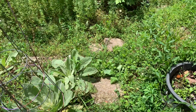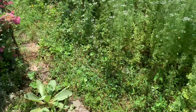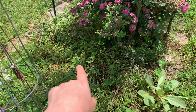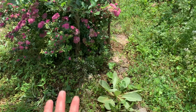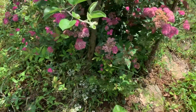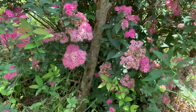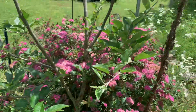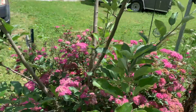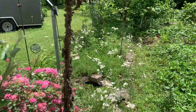All right, mostly I've been working on the pathways this week, but I've also cut down a lot of the trees that were growing in various places. I've missed a few. Wow, my apple tree is just covered in cicadas. All right, so this is the Jonathan, or the Arkansas Black. There goes a bunch of cicadas. I scared them. Boo.